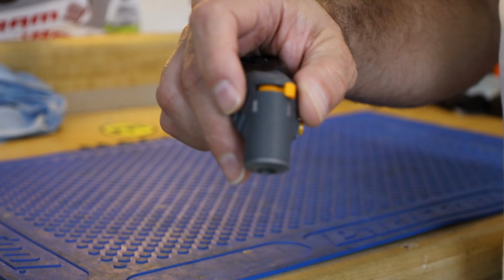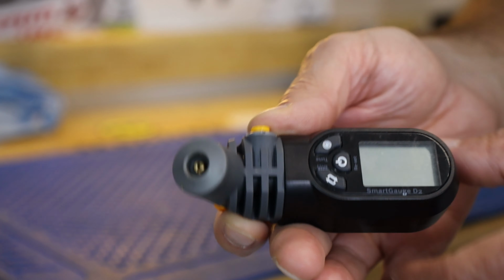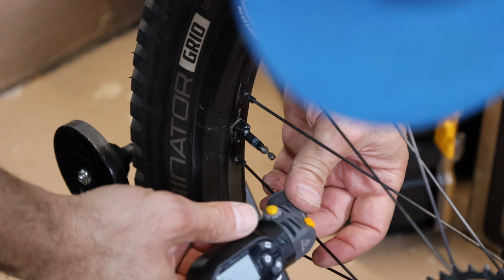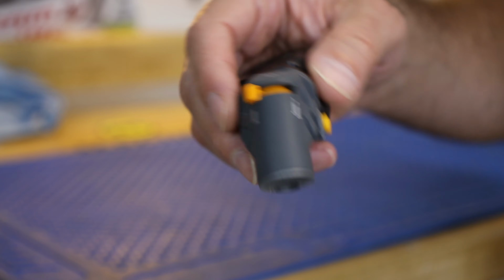Speaking of accurate pressure, the next item is a must-have if you're picky about that sort of thing. The Topeak Smartgauge D2. This is a compact electronic pressure gauge that you can keep in your toolbox or bring with you along on the trail. It's a nice accessory to have if getting your pressures right is important. And it works on both Presta and Schrader valves.